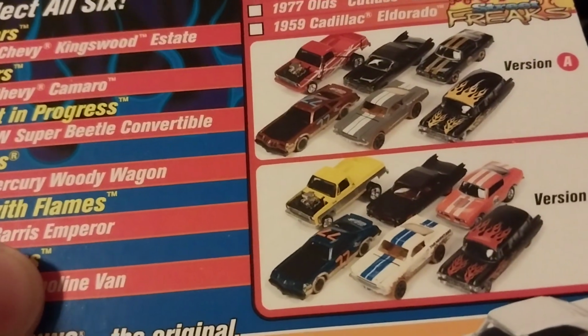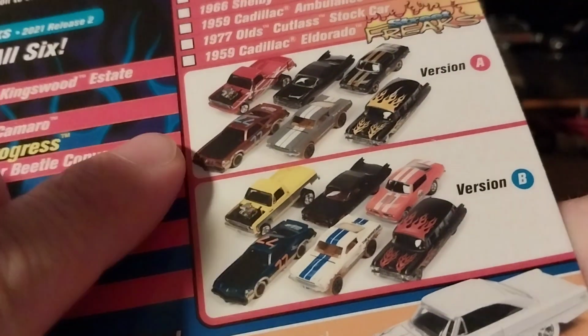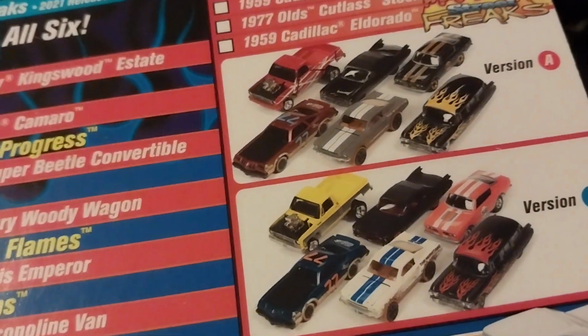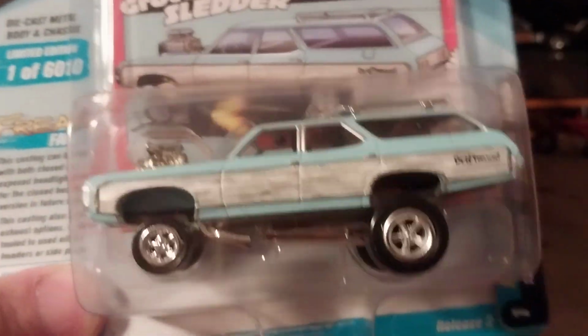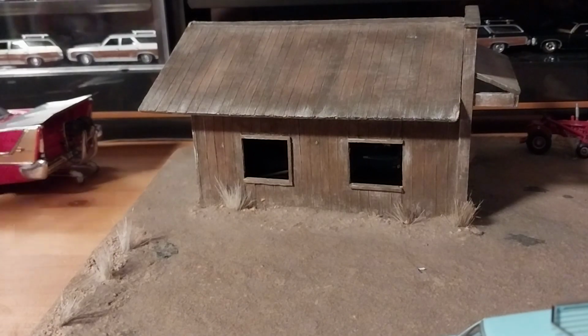So anyways, here is a look at version A and version B of the previous releases. So yeah, I need to find the version A of this Kingswood. And by then, they'll probably be releasing the closed headlight version. I just love this casting. I wish Autoworld would do some more conservative versions of it. So let's get this guy ripped off the card here and take a look at him. He's got a space waiting for him in our display case, and so does the black variant of the lead sled. Or maybe it's not a variant of the lead sled, but the counterpart to the lead sled.